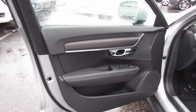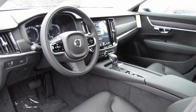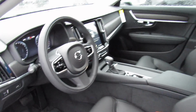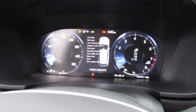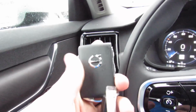Inside, this one does have the black leather interior, which is such a beautiful, simple interior on the vehicle. And on the door, you have your dark wood grain trim up above, as well as the aluminum Volvo door sills down below. And to start, foot on the brake and just turn right here. Close the door. And just have the key fob inside of the vehicle and you're good to go.